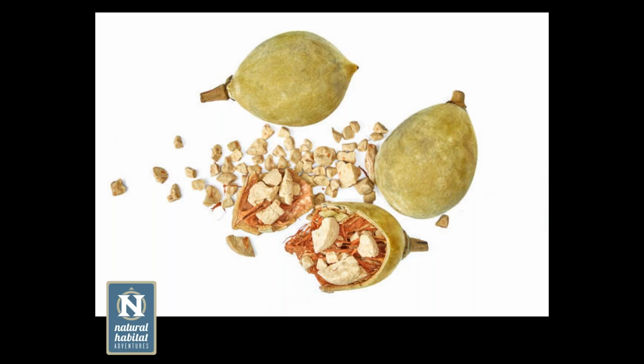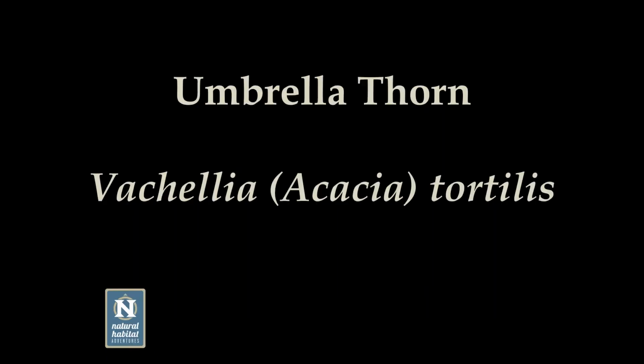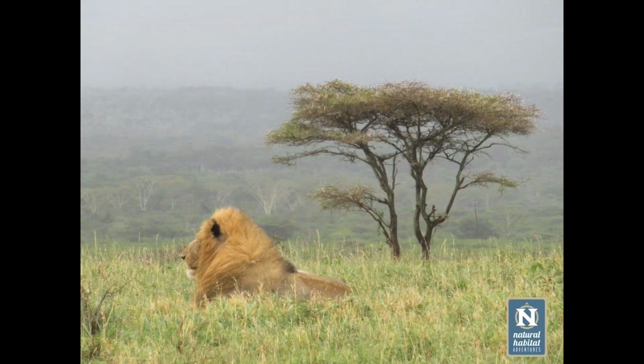The next tree that is kind of iconic, I think, for many people is the umbrella thorn, which I'll show you a picture of now. And you'll see there under the scientific name, it's got Vachellia and then in brackets Acacia tortilis. So acacia trees, like this one, with its beautiful flat top, and this lion, when we were actually sitting there looking at the tree, we were working with some students, and this lion just walked across and plonked himself down in the picture. So a bit of a spectacular photo bomb, I guess.